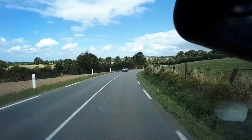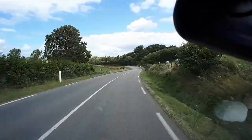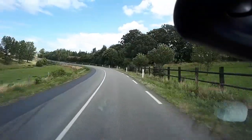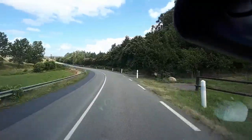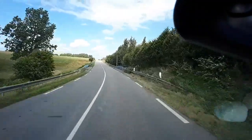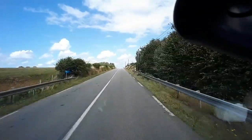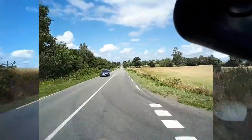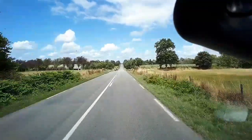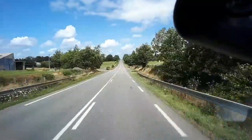By the way, we are on the Voie de la Liberté again, the route of the liberation of the Second World War. Yeah, this is Normandy, so to the left comes one of the border markers.